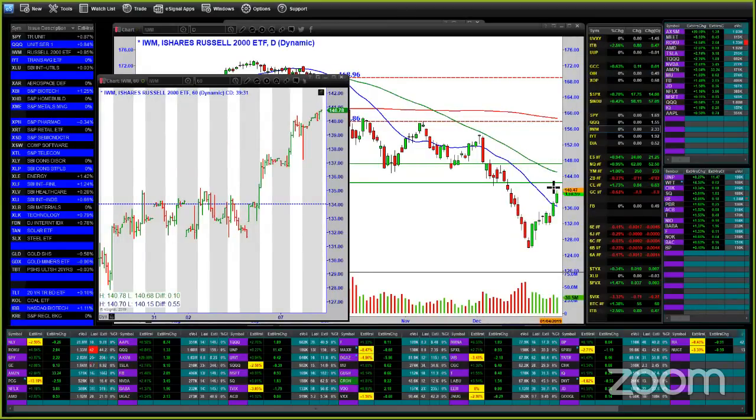And the Russell is coming up. It's not quite up into its resistance area, but it doesn't necessarily have to get there. So if today continues to push higher, here's this pre-market. It is gapping up, 141-ish. Oh, it's getting close to this resistance. So we'll see what it does, as we always do. We'll see what the reaction is up there.